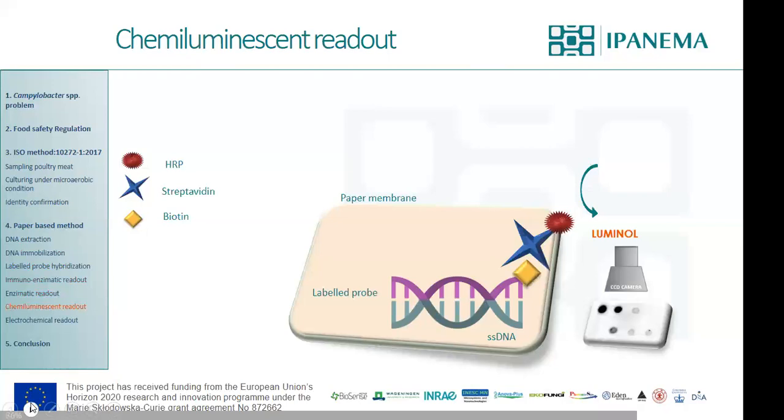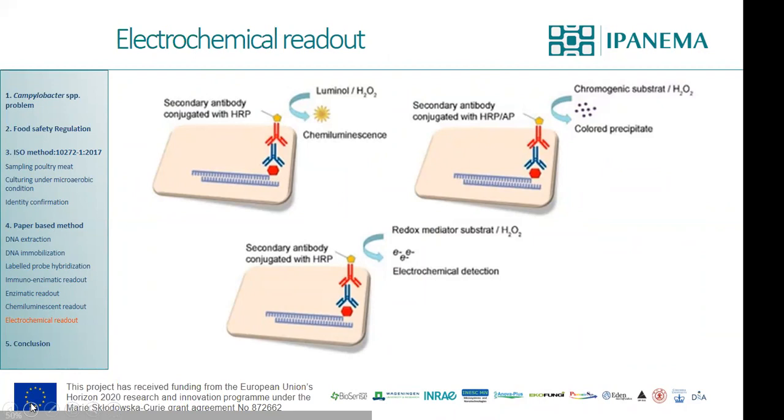So we can summarize that in the lab we are using streptavidin with HRP to reveal the reaction. HRP is a very interesting enzyme because it allows different readouts. We can also replace streptavidin with commercial antibodies directed against the tag that we put on the DNA probe. If we are using luminol and hydrogen peroxide, there is a possibility to have a chemiluminescent signal that can be recorded by a CCD camera.